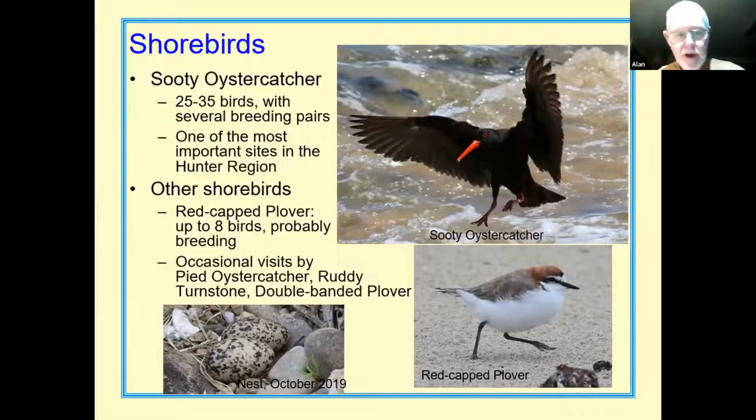There are several breeding pairs, 3 pairs that we know of, but there are also lots of parts of the island that are very difficult to get to, and they'd be prime candidates for where an oystercatcher might breed: rocky shorelines, rock platforms, that sort of thing. So always lots of sooty oystercatchers.